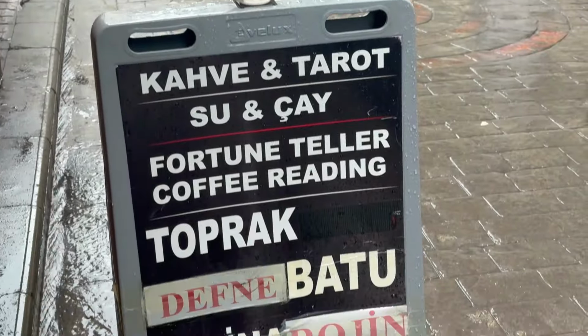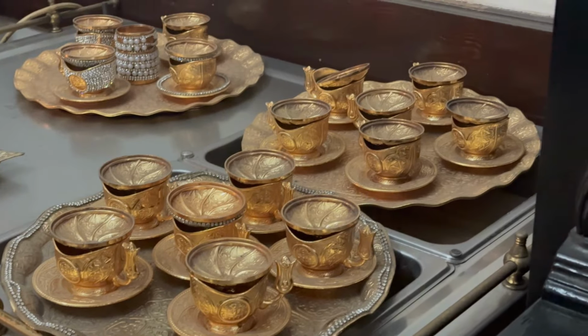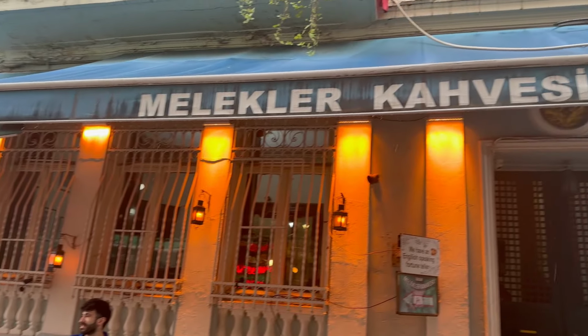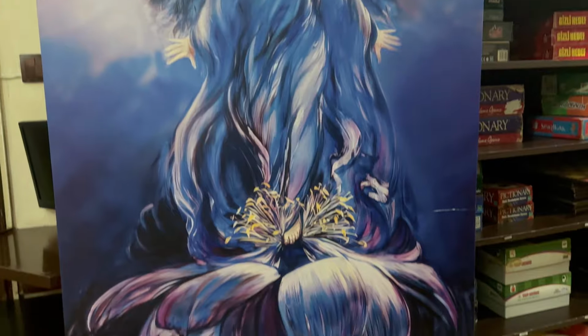Did you know that the Turkish art of telling fortunes from coffee grounds can be traced back at least 500 years? If this is something that intrigues you, there is a street near Taksim where you can try this at a cafe, in addition to astrology, tarot card readings, palmistry, and numerology.